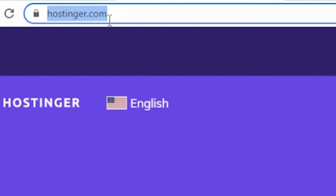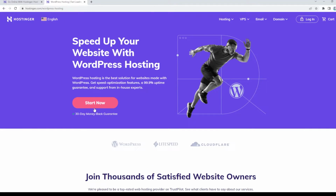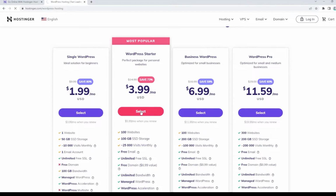We need to go to hostinger.com, then click on hosting, then click on WordPress hosting, and then click on start now. You will see 4 options here. You can choose any one you like. Actually, I have a 75% discount for all of them. So let's go with the middle one.